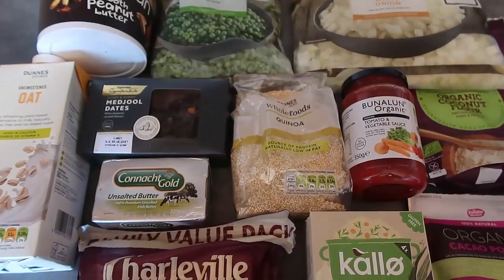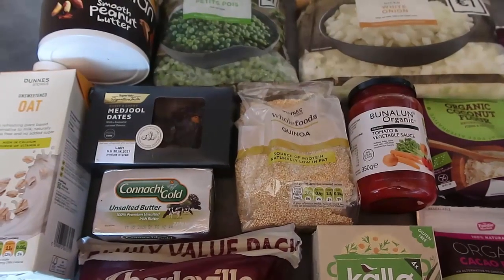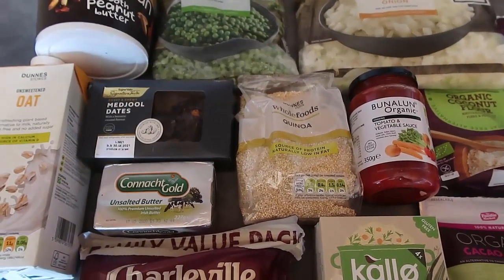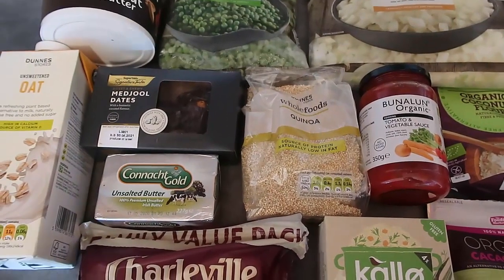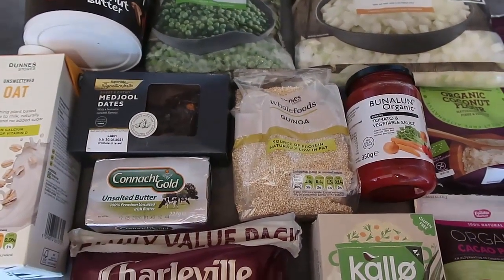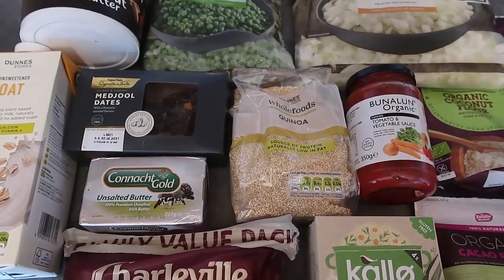Okay, so I feel like this is video part 2. These are just items I've pulled out of my pantry, freezer and fridge that I've been slowly stockpiling, that I usually always have to hand anyhow. And it might just give you some ideas for foods that you already have in your kitchen.